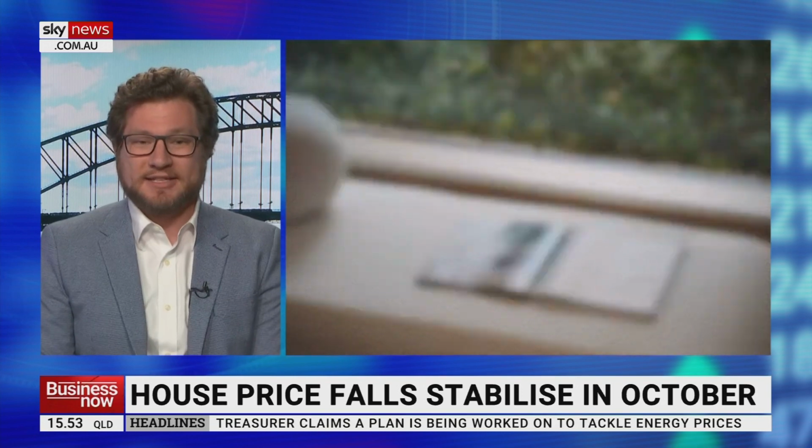So the RBA is in this quandary where they want to stop and assess how these really sharp interest rate increases are affecting the household sector. But they also are expecting inflation to remain very high over the next 2 years, above their target. So it will be interesting to see how much they view that interest rates need to go higher next year in order to tame that inflation beast.